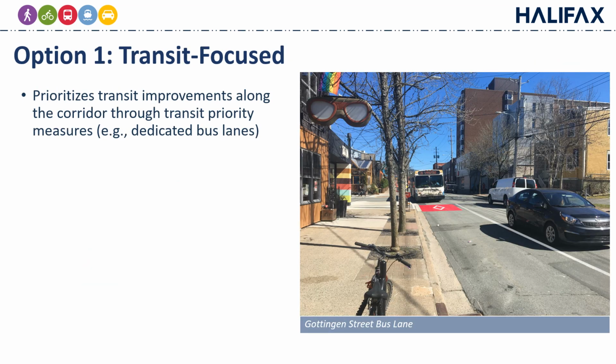The first functional design option we'll go over is option 1, the transit-focused option. As a reminder, this option prioritizes improvements to transit along the corridor through the addition of transit priority measures like dedicated bus lanes.